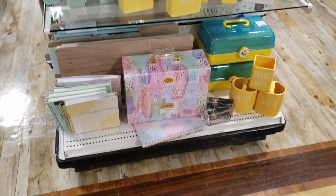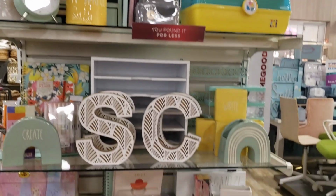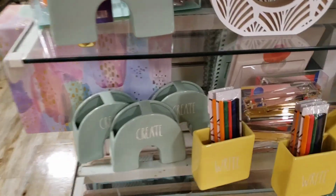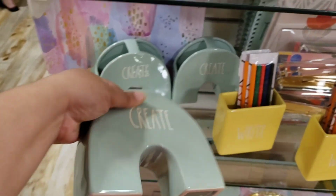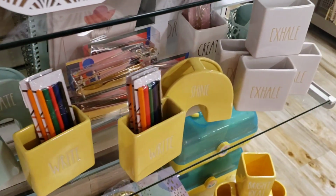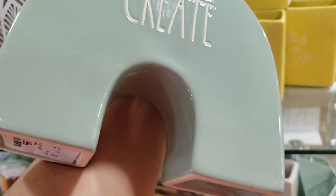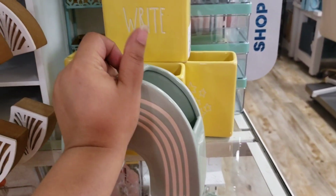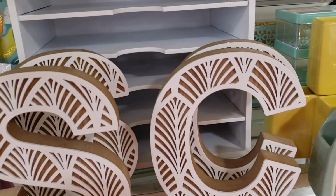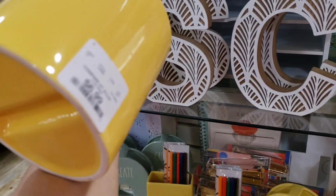Hey y'all, I'm in the office section here in Home Goods. Just wanted to show you this because I have never seen it before. Look at these cute rainbow shaped pencil holders. It says create for $6.99. Those are cute. They have them in yellow. These are adorable. Look at this. Wow. Beautiful. Look at that. I'm loving that. Very cute. And then these oversized ones. Very cute. I'm loving that.